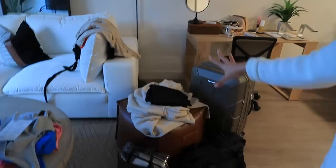But it's gonna be an organized mess because I am going to put all of my outfits that I'm planning on taking in this corner here. And then I have other things that I'm gonna pack over there. So this is gonna be where all of my hauled stuff is gonna go to keep it a little organized.